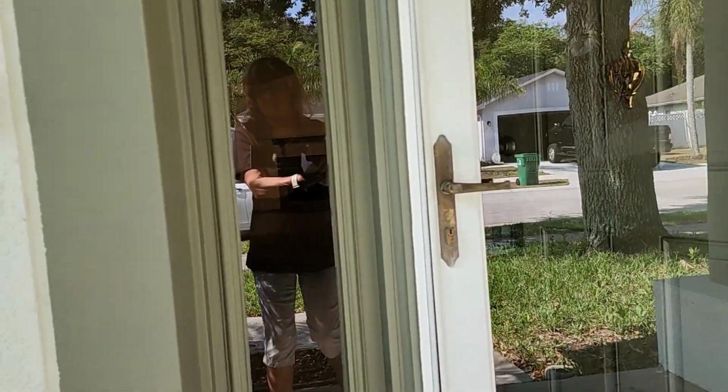Probably going to get a shot of me here as we try to get in this door. So sorry, trying to show you the house, not me.